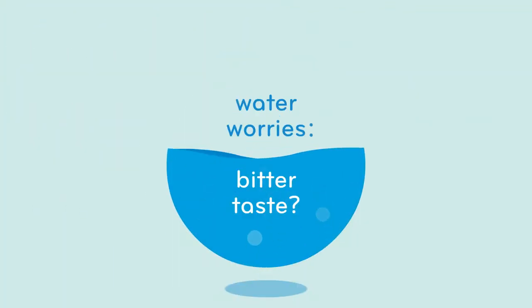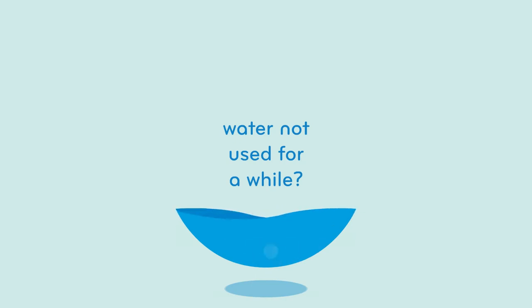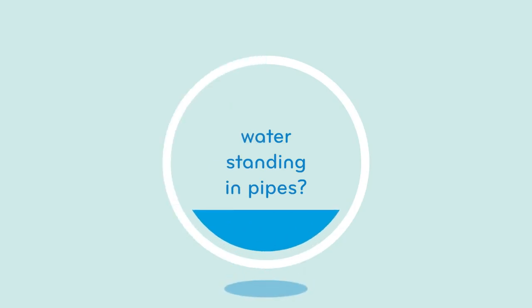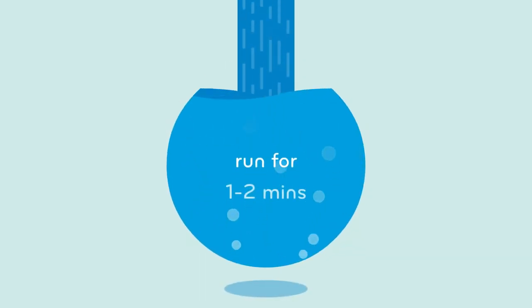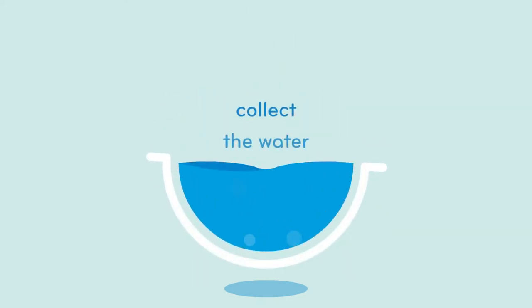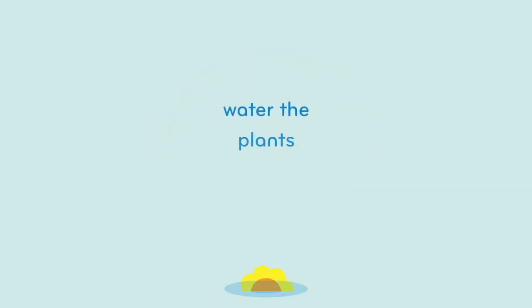A bitter taste. If your water tastes bitter or metallic, it could be because your water supply hasn't been run for a while. For example, when you've been away on holiday and the water's been standing in your pipes. If this happens, simply run the tap for a minute or two to draw fresh water through from the main. Remember, you can collect this water in a washing up bowl or bucket and use it for washing or watering the plants.